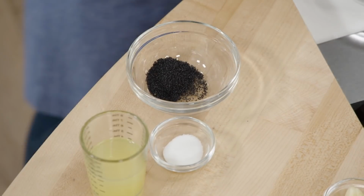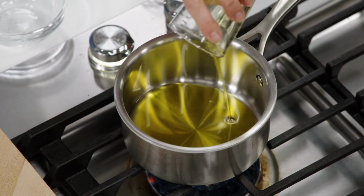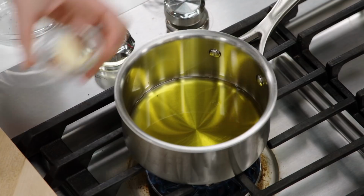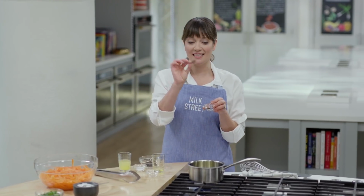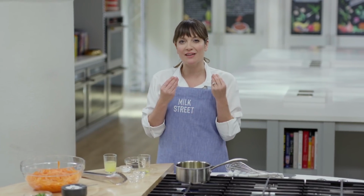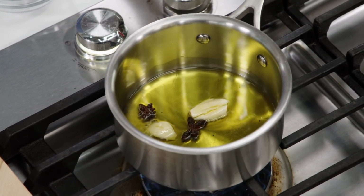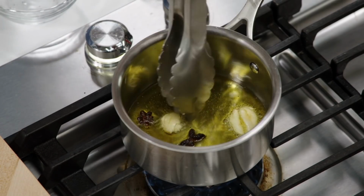So now we're gonna make that warm dressing. And to the olive oil, we're gonna add a couple cloves of garlic that are peeled and smashed open. And a couple of these little anise pods. Now I'm actually starting it in cold oil because as the temperature comes up, all that flavor from the garlic and the anise is gonna blend in with the oil and really infuse the whole dressing. And also you're gonna notice some golden brown edges on the side of the garlic.